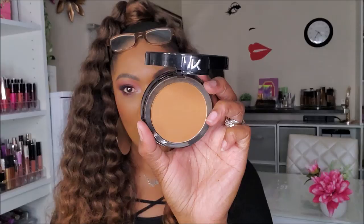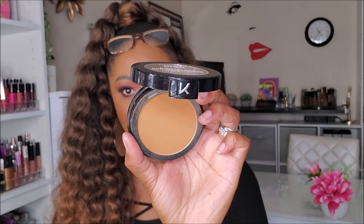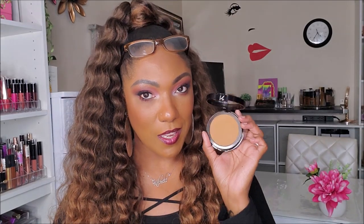Two other powders that I picked up recently. This one is from Kiss Professional. I did get this from my local beauty supply, and it's really nice. It looks really, really good to set my makeup, and so I like it. Very, very nice. And then from Amazon, I picked up this Full Spectrum from CoverGirl. This is the one that is in ebony.